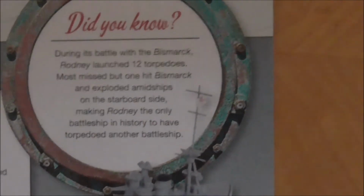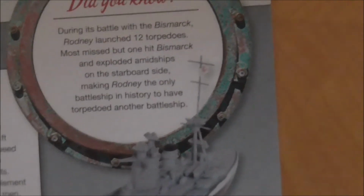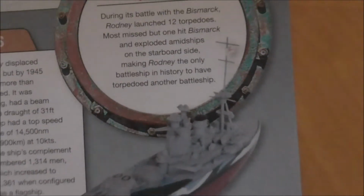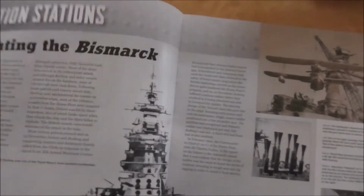Anyway, and yes, I was right. During the battle with Bismarck, she launched 12 torpedoes. Most missed, but 1 hit Bismarck and exploded midships on the starboard side, making Rodney the only battleship ever in history to have torpedoed another battleship. And that's what I love saying about Rodney. You know how Rodney's special?